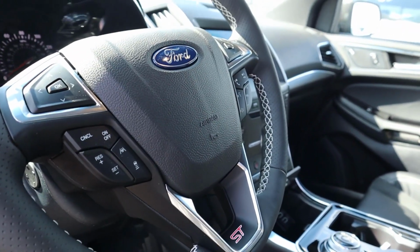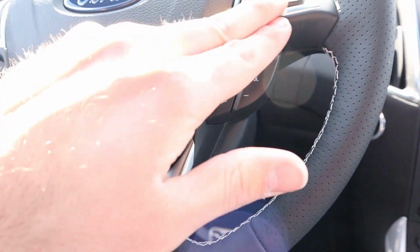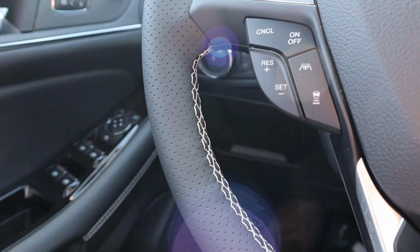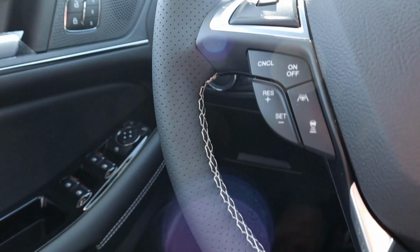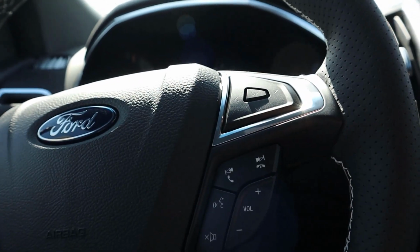But let's just pop right inside. Stepping inside, step-in height's really good on the ST. We can see all of our controls for the volume and radio here. These are your controls for your adaptive cruise control. Set all that functions right there, and then your controls for the center stack as well. And then we can see the rest of the controls.